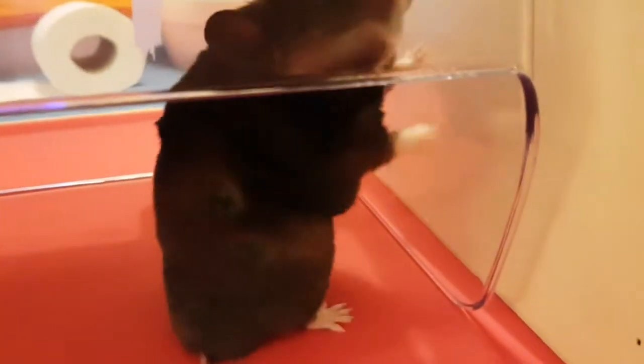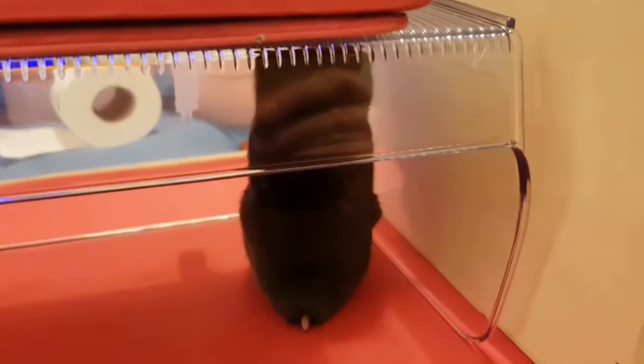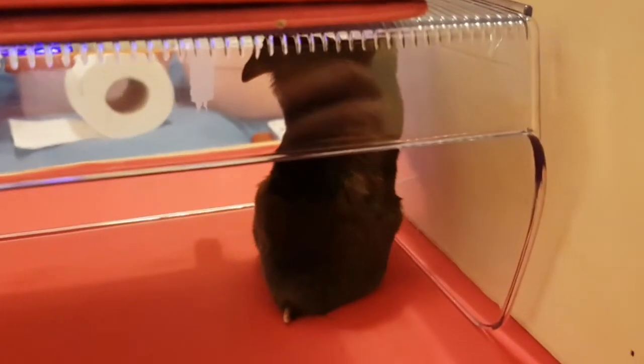I tell you, the little glands show up more on a black Syrian. I know that. Yeah, your little glands. You said leave me alone, woman, because I'm just busy putting my scent on it. And then I got to wipe it down in a bit for Arabella.